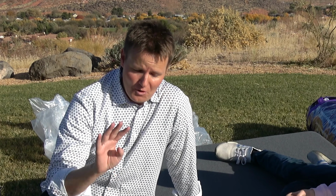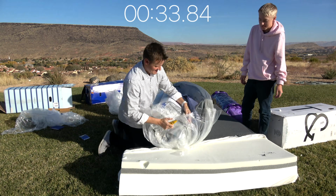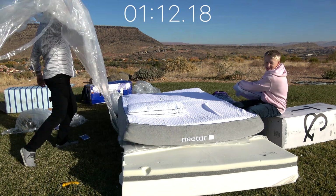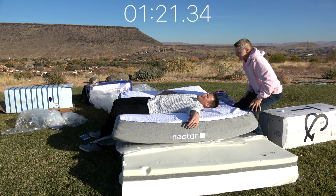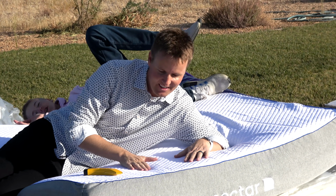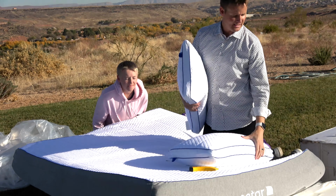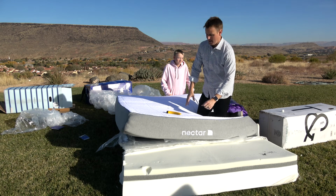We need to compare all 4 of these mattresses because they all are the top sellers. Here we go. It feels like memory foam. It does have a nicer sheet than the Casper for sure. Yeah, that's cozy. And it comes with these 2 pillows. Nice, got some pillows. That's a step up from Casper.